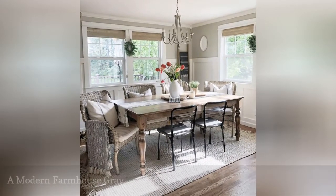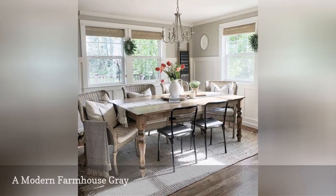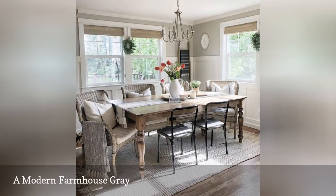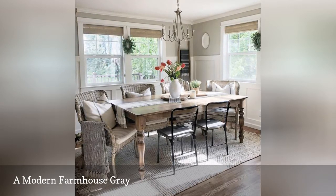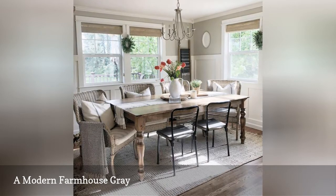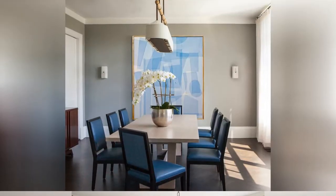Lighter hues like the one seen in this dining room from Lavender Brook Farm are perfect for pairing with a modern farmhouse look. This neutral shade is cool and subtle enough to play well with the natural wood and tan shades in the room. When picking a color for a modern farmhouse dining room, focus on cool, lighter shades of gray that won't overpower a room.